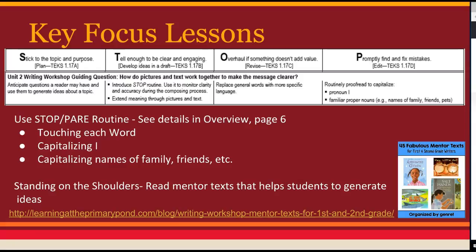STOP is one of the routines that is extremely important to teach your kids, because it teaches them how to edit and revise and proofread what they're doing. We have that in STOP is for English, PAIR is for Spanish. So look at your page 6, and it really talks about how you're going to use STOP. Also in the key focus lesson, you'll see what we've done with the S here, this is what you're going to be teaching about the S in STOP.